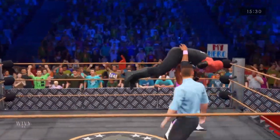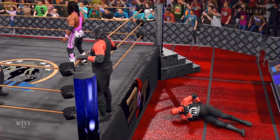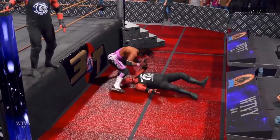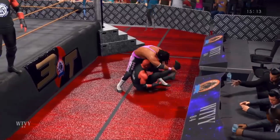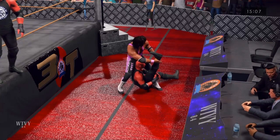Perhaps thinking about what to do next here. He may be in a bad way here. Yeah, this is exactly why constant, frequent tags are so important in a match like this, to keep fresh. Oh, what's coming here? Submission move being applied. A stone pillar. Well, this isn't going to win the fall, but it's going to do a lot of damage.